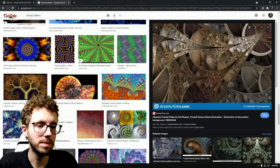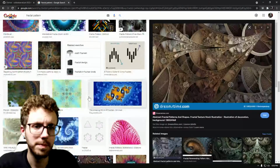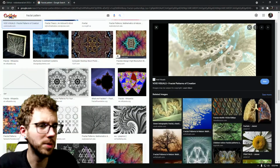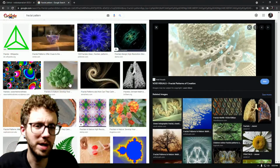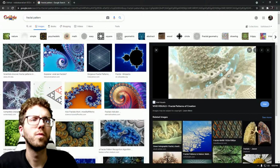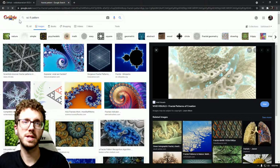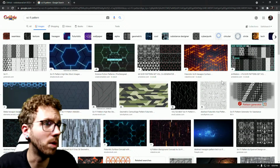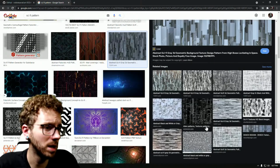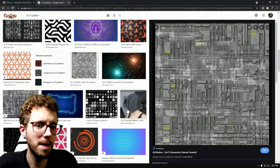All right, so I like the color palette of this, but there's no substance to it. Now we're getting into some stuff that's not even fractals. Anybody have any suggestions for, I don't know. I'm gonna say sci-fi, but I know this is not gonna be what I want. This is kind of cool. Maybe a little optical illusion-y. I don't know if I can find one that's less like that.